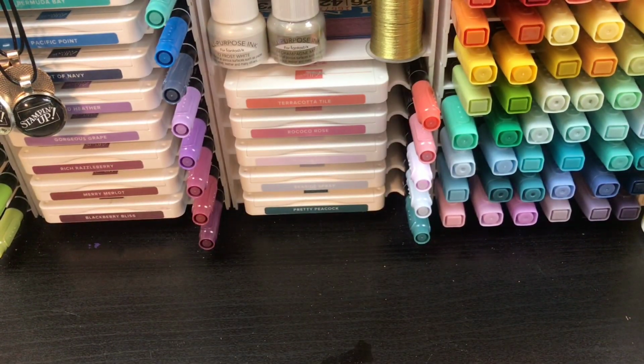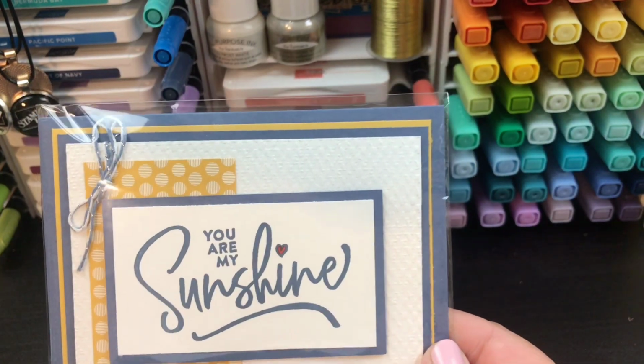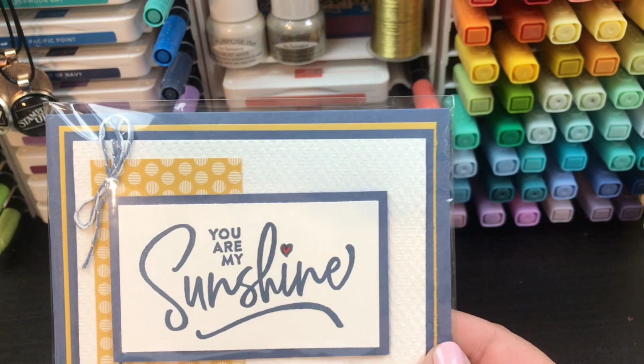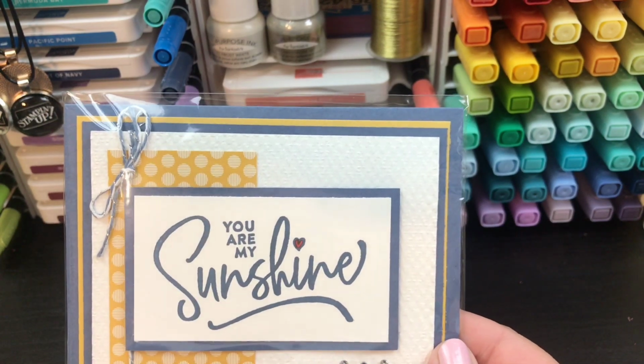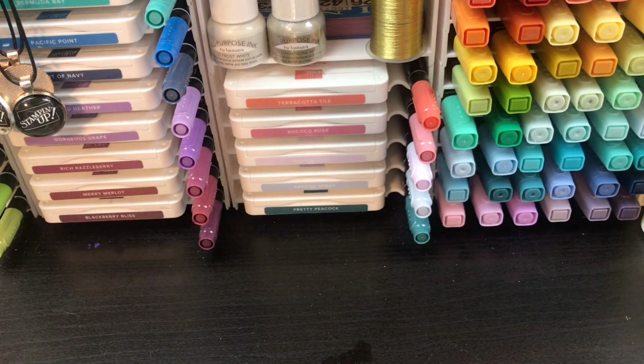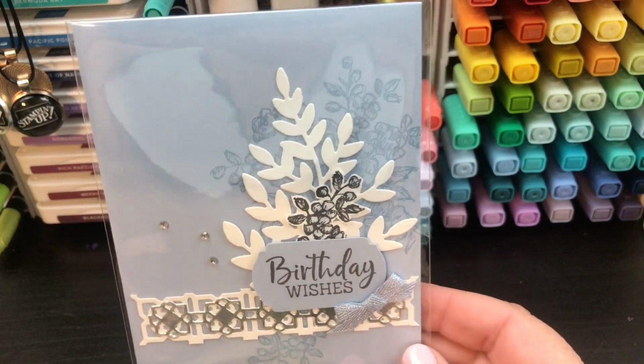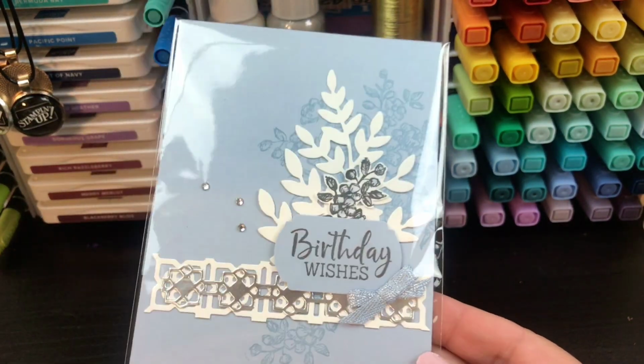Another You Are My Sunshine here. This one's from Debbie. Just that stamp is so gorgeous. And then using the bumblebee and the misty moonlight. This one is from Melissa. Love this. Adorable.